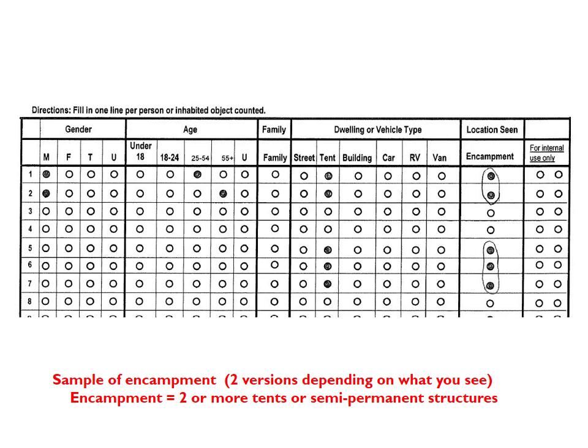That's one example. If you look down to lines 5 through 7, that would be another sample of an encampment. That would be if you see 3 tents together, you can't see anybody inside. However, there's tents that you can tell are inhabited tents. You just aren't sure how many people are inside. That also qualifies as an encampment. So you can do a line for each tent, go ahead and fill in the column for encampment with a circle, and then you're done.